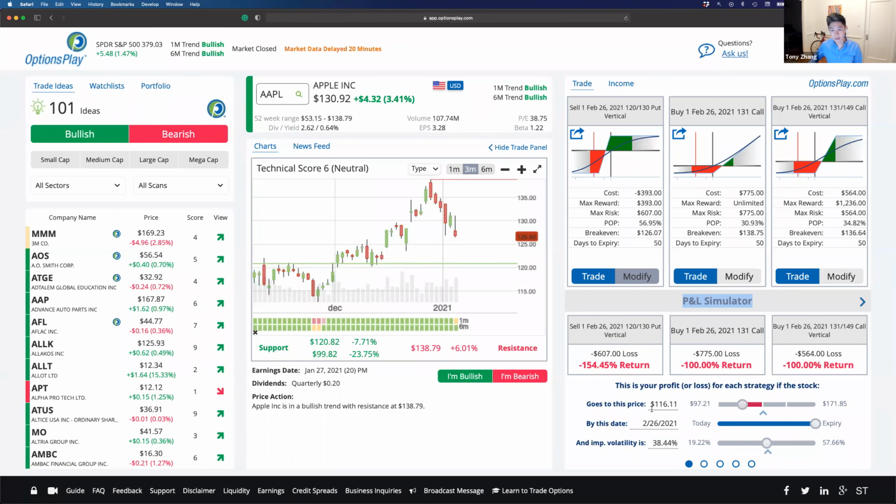So here, as I said, let's say I'm just dead wrong on Apple and it returns back to 115, maybe markets get a little jittery, we sell off to 115. Here on the credit spread, I lose $607. On the debit spread, I lose $564. The two are very similar to each other in terms of max risk here. It's only within $50 or so of each other.